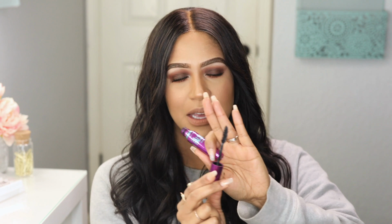This one, everyone knows, is my favorite. It's the Falsies Maybelline mascara, and I always get them in the blackest of black. I really like this one because the brush is really great and it gives a lot of volume to your lash. Now, that big brush is not really friendly for your lower lash.